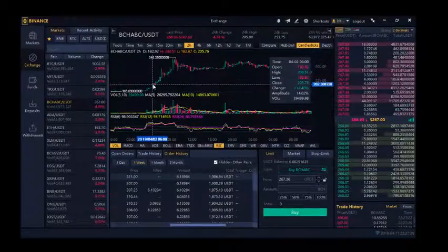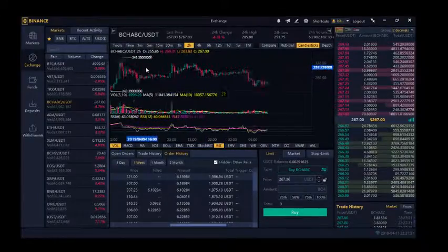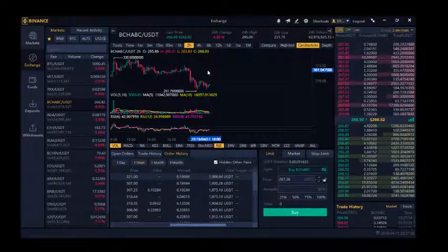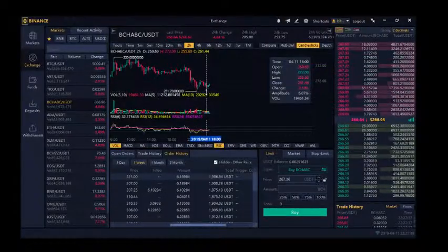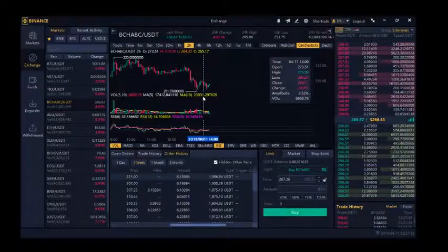These people, when they bought in, they're gonna get out sooner or later. They're gonna see how high it can get, and then slowly start to get out, and that's when you see these big drops. But it's definitely hard to guess.